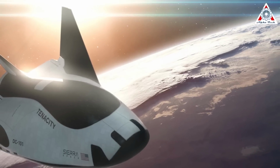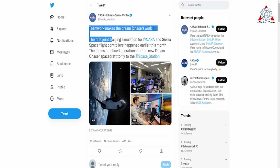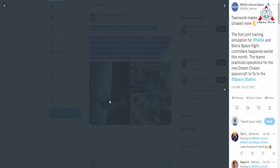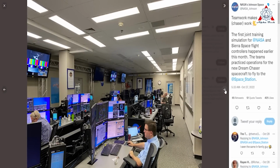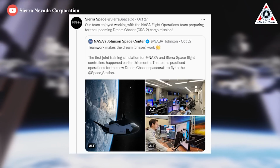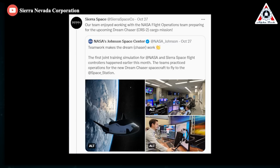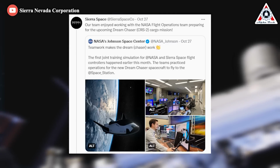Now, Dream Chaser Tenacity is almost ready for the first launch. In late October, NASA tweeted, "Teamwork makes the Dream Chaser work." The first joint training simulation for NASA and Sierra Space flight controllers happened earlier this month. The teams practiced operations for the new Dream Chaser spacecraft to fly to the space station. Sierra Space replied, highlighting, "Our team enjoyed working with the NASA flight operation team preparing for the upcoming Dream Chaser CRS-2 cargo mission. This is an important step and a good sign that this first mission is coming along."